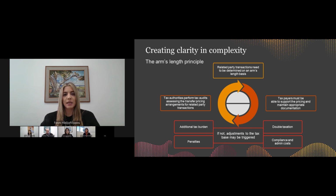Taxpayers are expected to be able to explain and support the pricing of their related party transactions and maintain appropriate documentation to demonstrate to tax authorities that their intra-group transactions are at arm's length, which Christina described earlier. If during a tax audit, tax authorities view that transfer prices are not considered as arm's length, then adjustments to the tax base may be triggered, resulting in additional tax burden, possible double taxation, imposition of penalties, compliance, and administrative costs. Therefore, compliance with transfer pricing documentation obligations is important and could in fact create efficiencies.